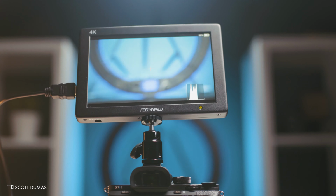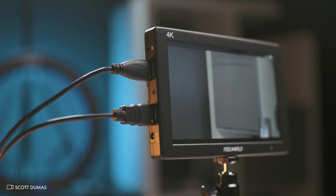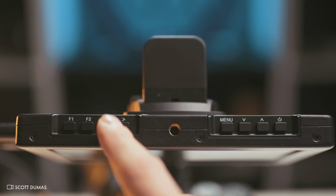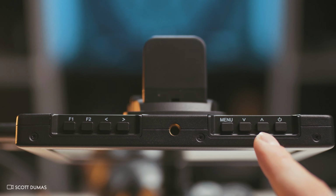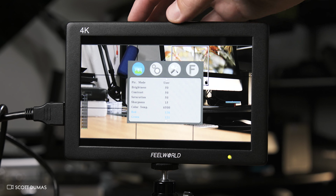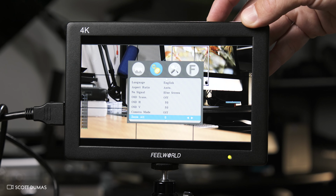For the past 5 years or so, I've been using a fairly cheap 7-inch ultra-bright monitor from FeelWorld. It's rated at 2000 nits, so it's plenty bright even for direct sunlight. It's not the most advanced monitor in the world, it's all physical buttons and navigating the menus is a little fiddly, but for what I need, it's just about perfect.